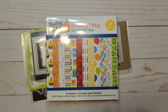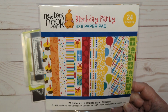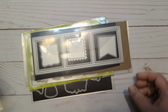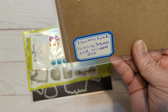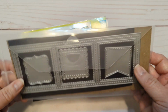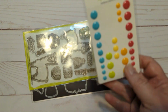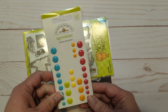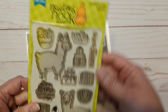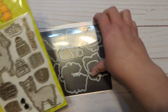Let's see what I played with today. I got out the Newton's Nook Birthday Party 6x6 paper pad. I got out the Newton's Nook Slimline Frames and Windows die. I just got this and I was kind of excited to play with it. I used some enamel dots from Doodlebug. They're the rainbow assortment. And then the Newton's Nook Loveable Llamas stamp set and the matching dies.